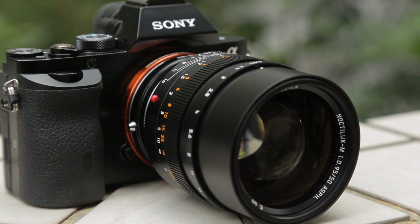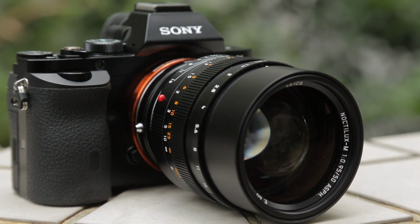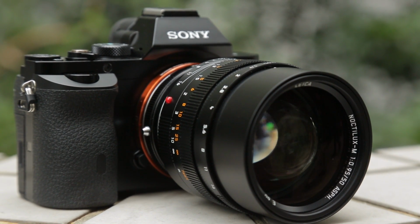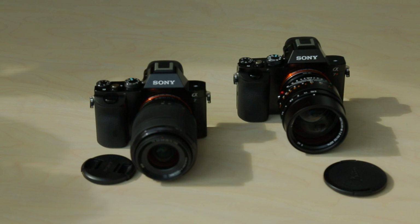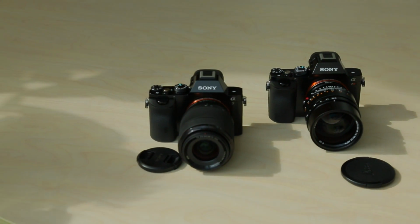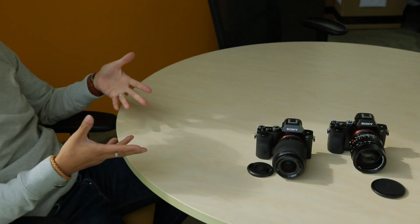The A7 is tempting for its focusing abilities. The R is pure image quality. There's not much I would change. Well, maybe one thing. So the Sony A7 and A7R are pretty close to bloody excellent. But there's just one problem, and it's something which applies to most mirrorless camera manufacturers.